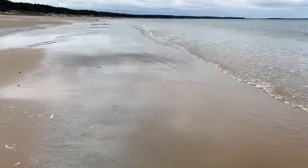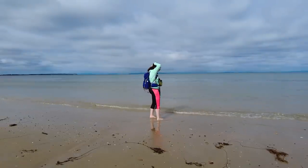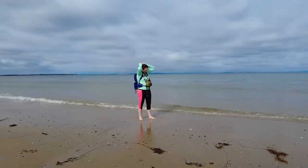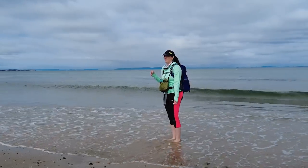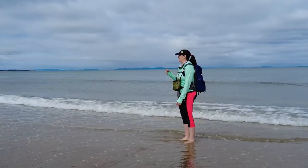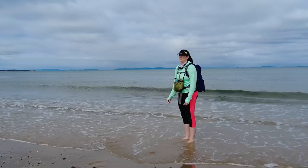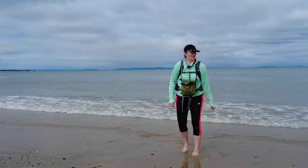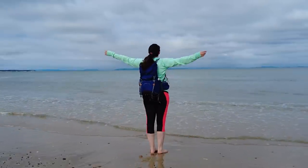What an absolutely perfect day for walking on the beach. The water feels so good now that I'm acclimated to the temperature. I've walked about 2 miles, and usually by now my feet are throbbing, and in the water, it just cools them off and they feel amazing. So I feel amazing. Woo!